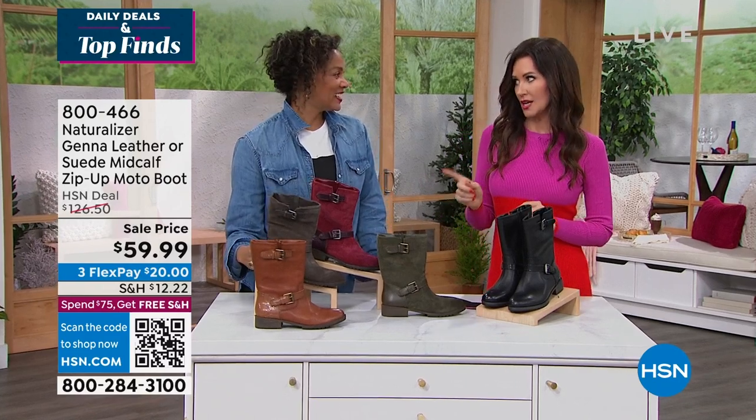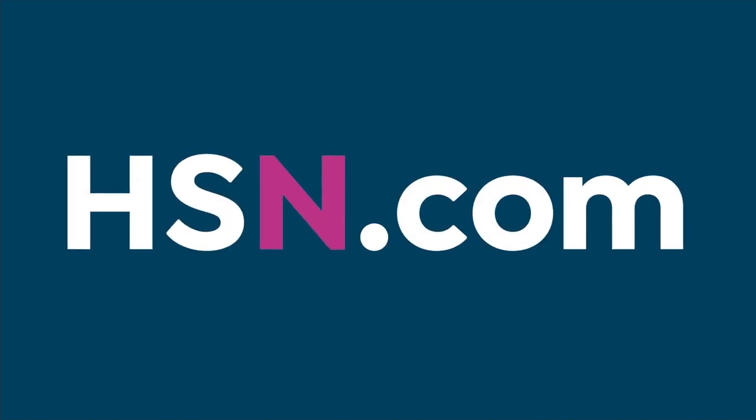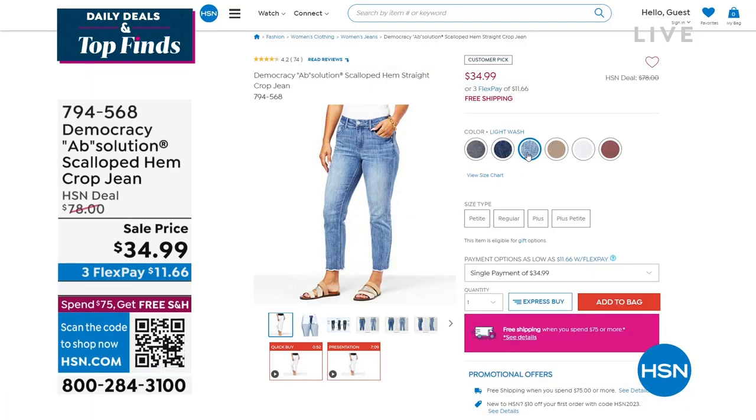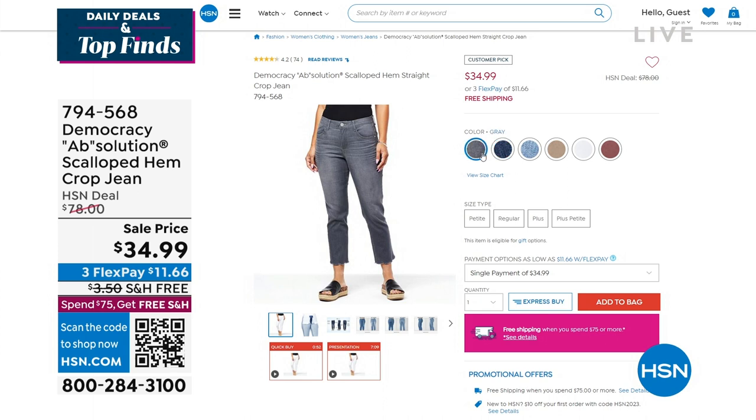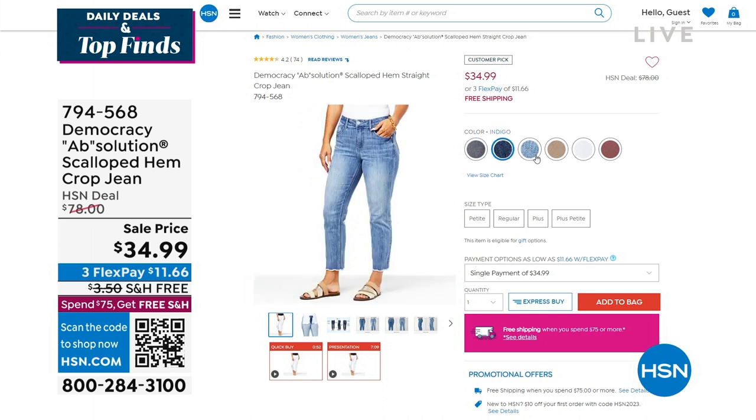These would look really cute with the jeans, and we showed it to you with jeans. We've got our denim days going on. This would help you get to that $75 free shipping point, right? Get a little denim. Great deals. I wore this yesterday. These jeans or the boots? The jeans. I wore these Democracy jeans yesterday.